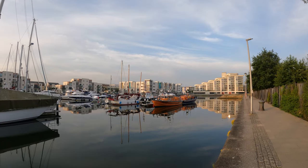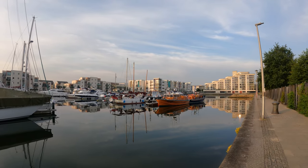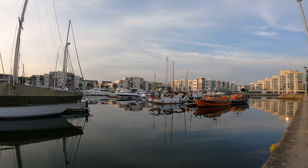Walk. So also while I'm doing that, that will also help me keep fit as well.